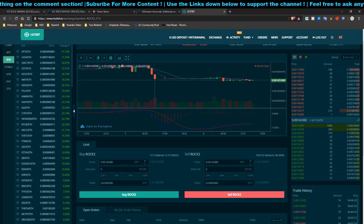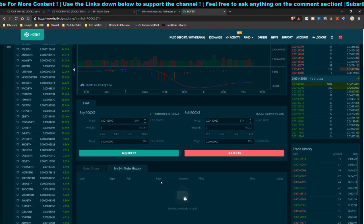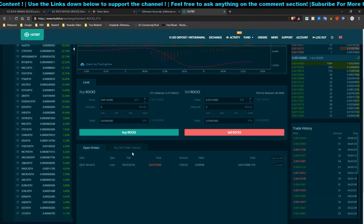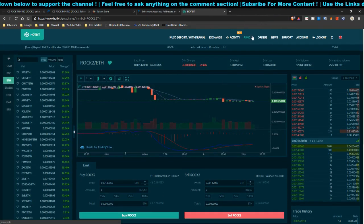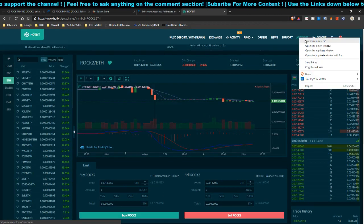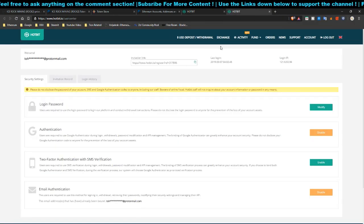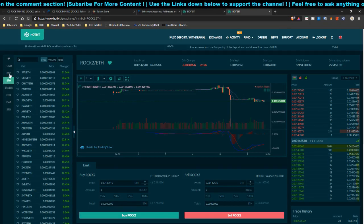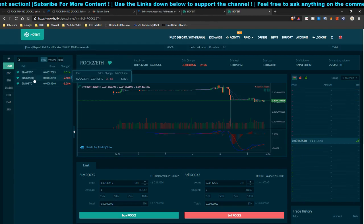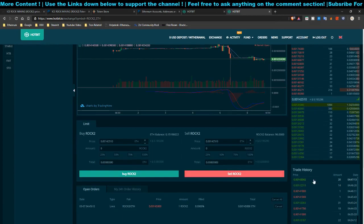So as you can see, 142060, nothing has changed, but after I refresh the page, the last price has changed, and after that my 24 hours is not showing again. So there is something really fishy going on with this exchange and the pair Rock 2 and this Ethereum pair on their exchange. It is fishy, I would say.